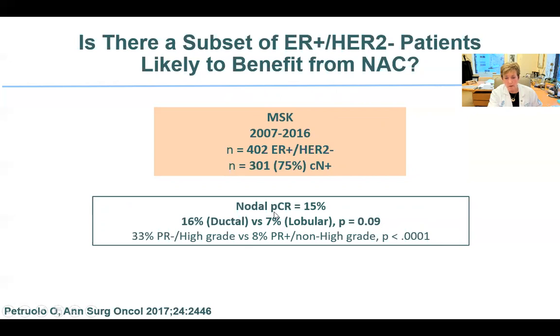It was lower in lobular cancers than in ductal cancers, although this did not reach statistical significance secondary to the number of lobular cancers. But you see, if we selected out patients that had luminal B-like characteristics, namely they did not express the progesterone receptor and they had high-grade tumors, a third of those had a nodal PCR compared to only 8% of those who had PR and had non-high-grade tumors.